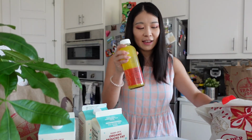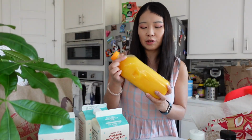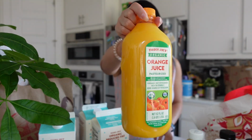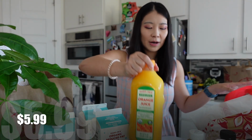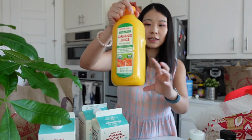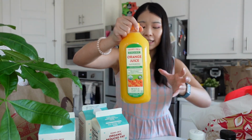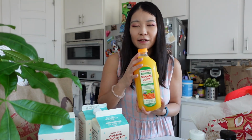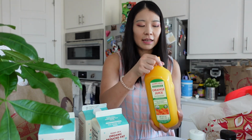These are definitely amping up my grocery bills because they're the fancy drinks. For my husband, he loves orange juice, so I got the Trader Joe's organic orange juice. It is pricier than the non-organic, but it does taste really, really good. It has a lot of pulp, like half of these are pulp. It's very dense. It almost tastes like freshly squeezed, but not quite. And it's half of the price compared to the freshly squeezed juice that you can get from Sam's Club.